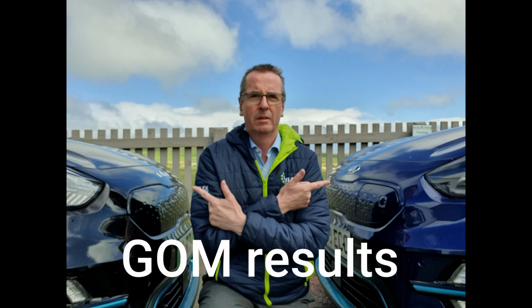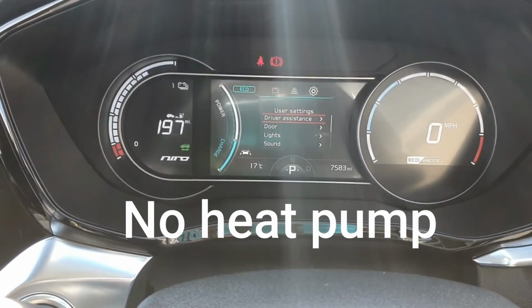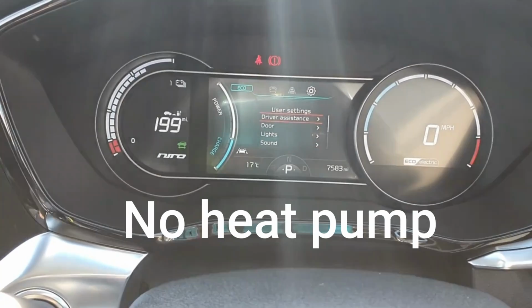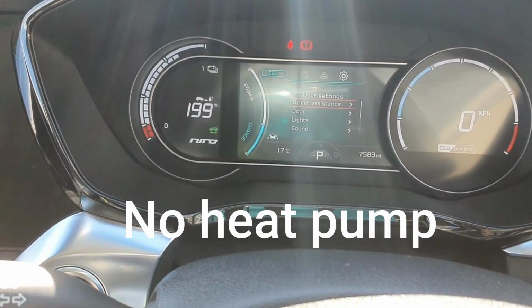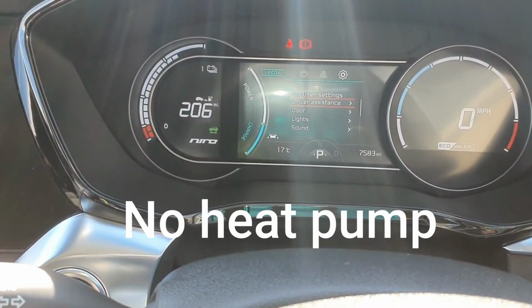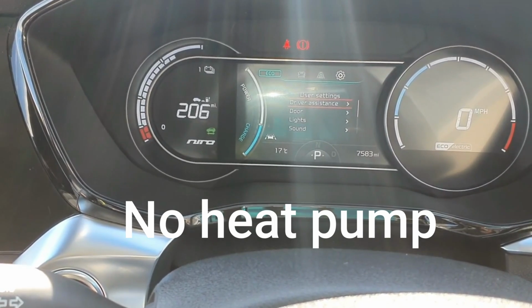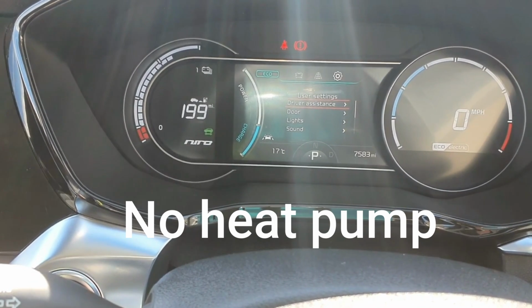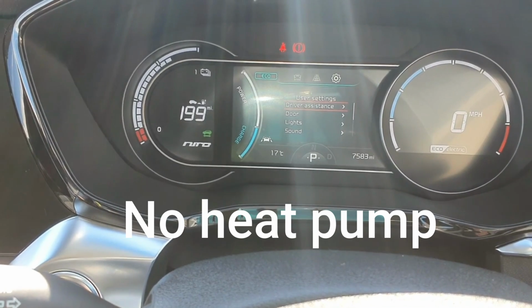So here are the guess-o-meter results. So in the E Niro 2, I'm going to ask for heat. So let's take it right up so you can see it change. So let me turn the heater off. 206. Ask for maximum heat. 199. What's that? That's 7 miles. That's not a massive loss, is it? 7 miles.